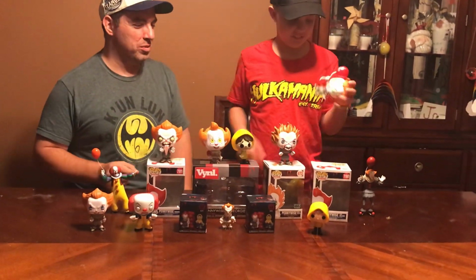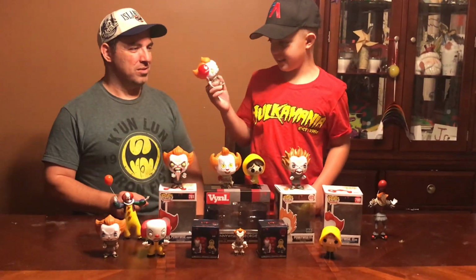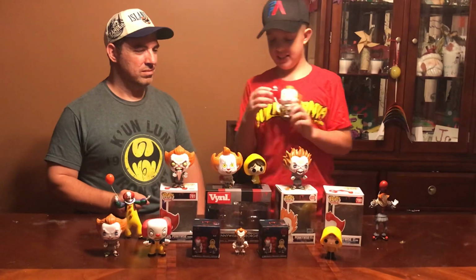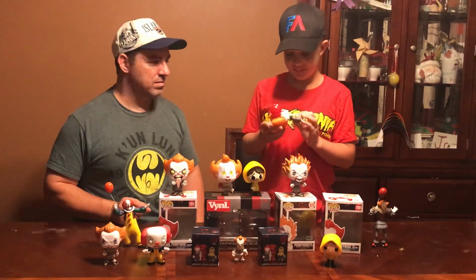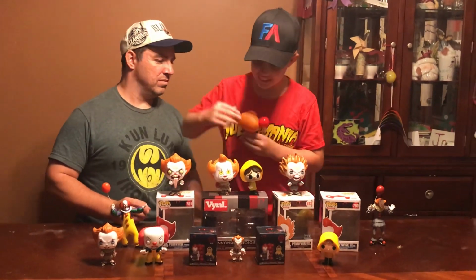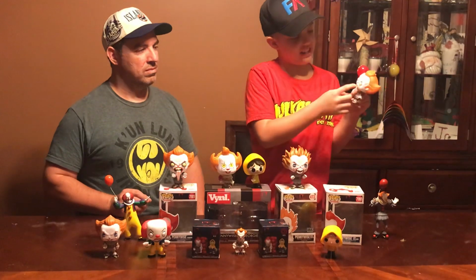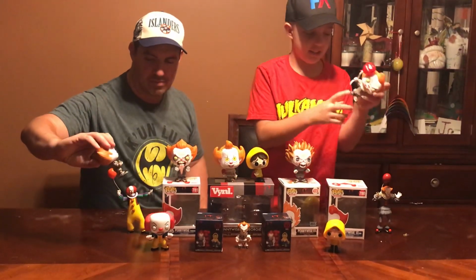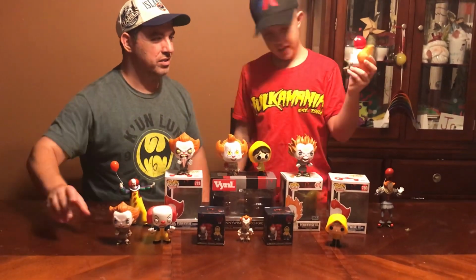Can you hold the one with the balloon? This one's Pennywise from the new Chapter 2. He's holding a red balloon that says, "I love Derry," the town that they live in. It's pretty much the same as that one, except this one's holding the balloon and he has yellow eyes. And not SS Georgie. And this one has a little bit darker colors on his clothes.